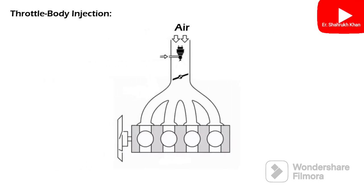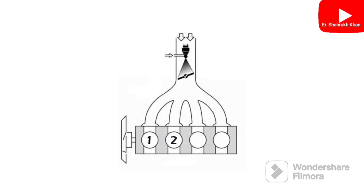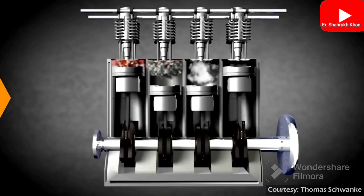As air enters the throttle body, it passes over the fuel injector. The ECU calculates the precise amount of fuel needed based on inputs. Even though the engine has 4 cylinders, the number of injectors remains 1. However, because it only uses one injector, the engine's performance at high RPM is also slightly disturbed.